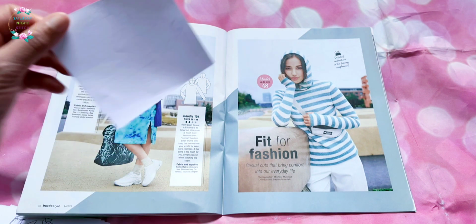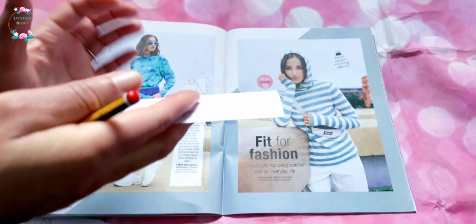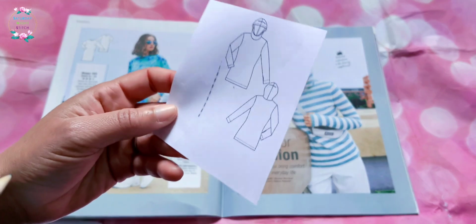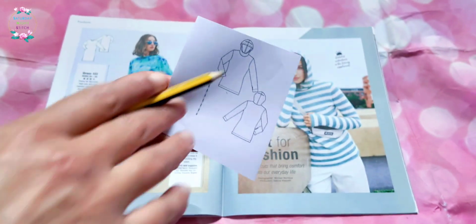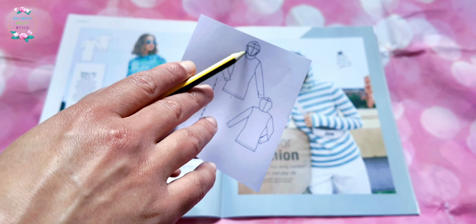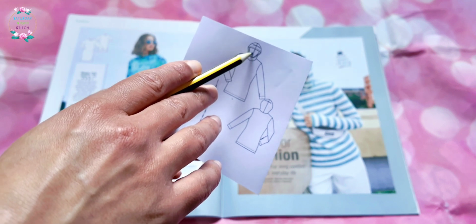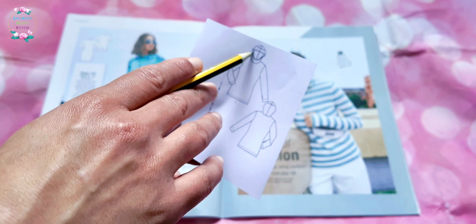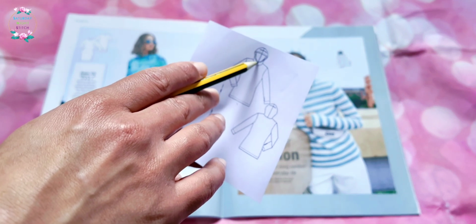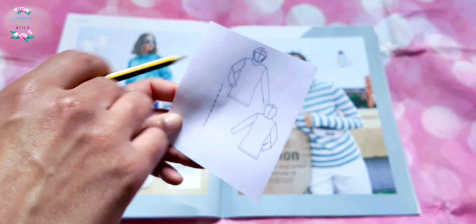Right, item number 3 that also caught my eye that I thought would be quite useful in my wardrobe that I'm most likely to actually make is this hooded top. So very simple. What I like about the hoodie itself is that it's got a slightly high neckline on here, so the hooded section that's open doesn't just go straight into here. So I do quite like that.